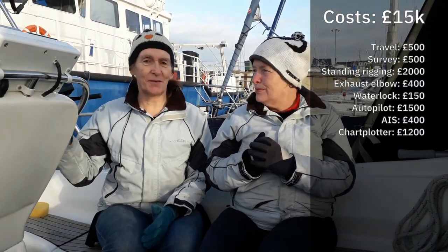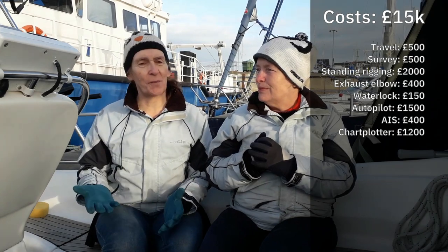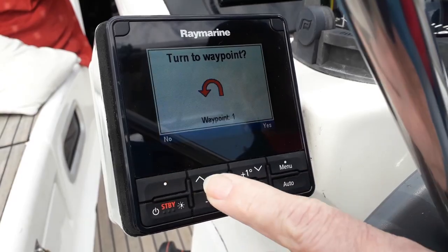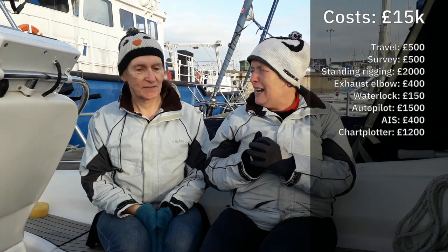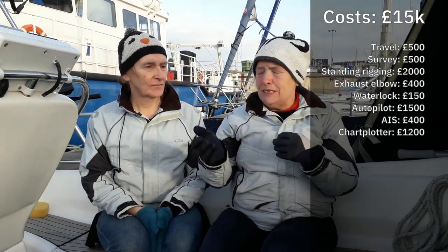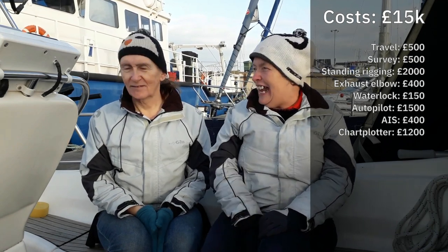The chart plotter, when we got it, was on a board that slotted into the door slot, and it wasn't really a great deal of use. We wanted a better chart plotter, and of course we now have this one here. And we wanted an autopilot, because they only went out for day sails, a couple of hours at a time. And as somebody who did 28 hours on the helm once, between us, obviously, no, we're not doing that again. Hand steering for that length of time, once was enough.